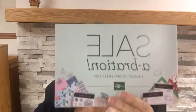There's the little brochure. I can't show you the inside, but I can show you the front and the back. There's some really fun stuff. So I'm going to turn the camera down and share a few of my favorite products that I've seen. I've gotten my pre-order in, or the first of two.